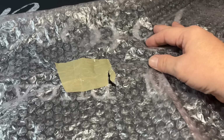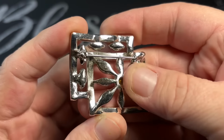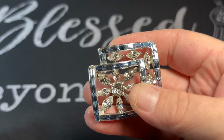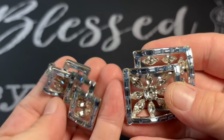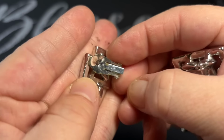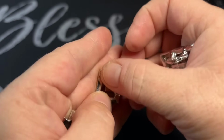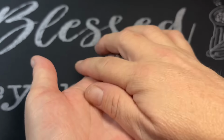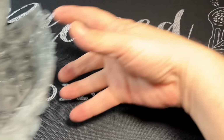Oops. Ouch. Ooh, that stabbed me. You know this is going to be old because that pin sticks out super far. Look at that. Oh, yeah. This is old. Very rhodium plated. Ooh, look how dimensional. It looks like we have matching earrings. I don't believe they're signed, but they are gorgeous.